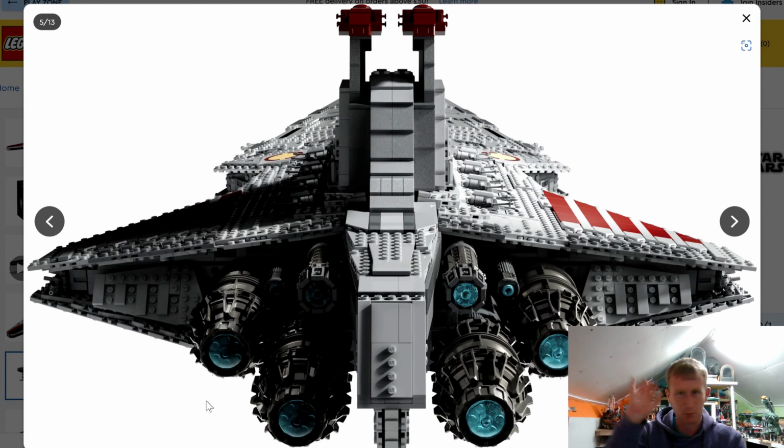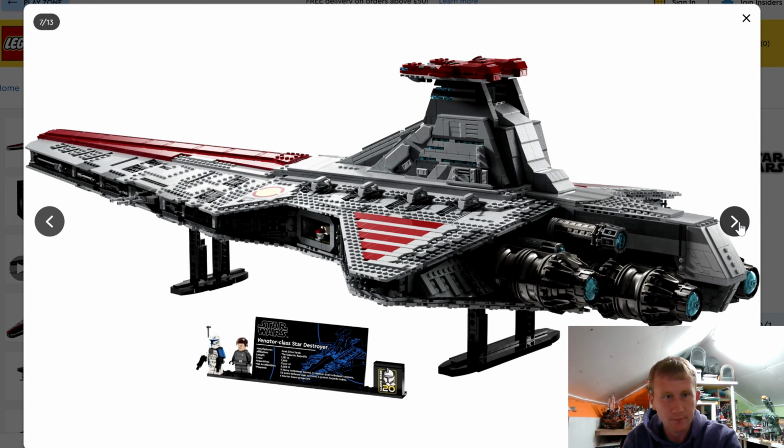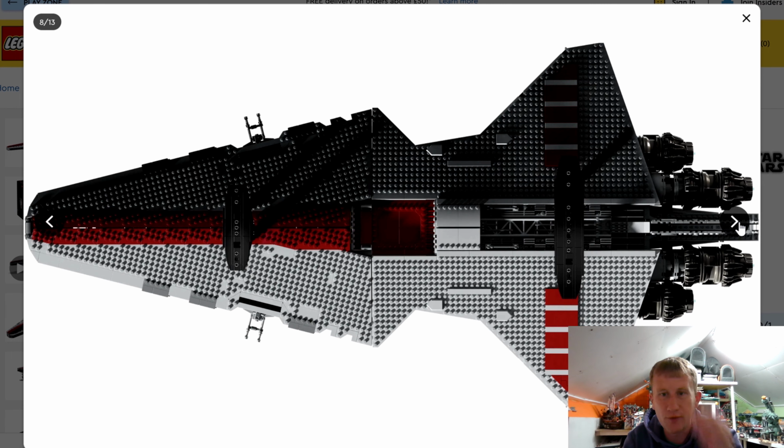So back end of that, it's probably accurate to how it is on the Clone Wars. I do prefer, I think, the other one, but then obviously this is the shape there. It's not like they've just made this up. If you like it, go for it. If you don't, you don't.